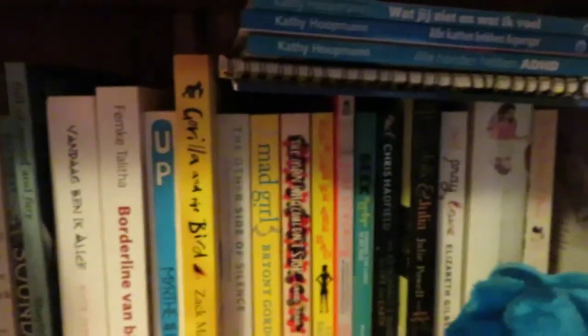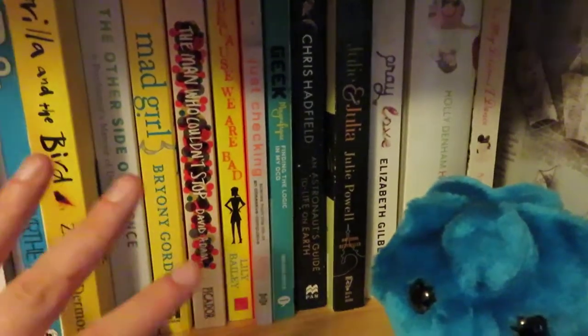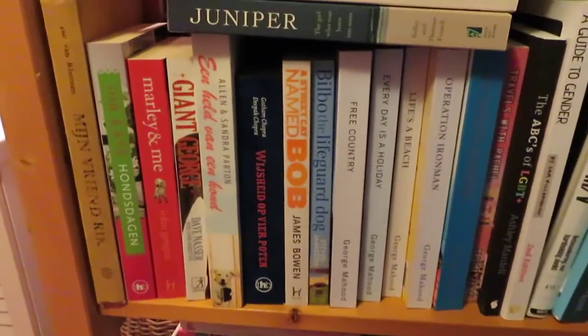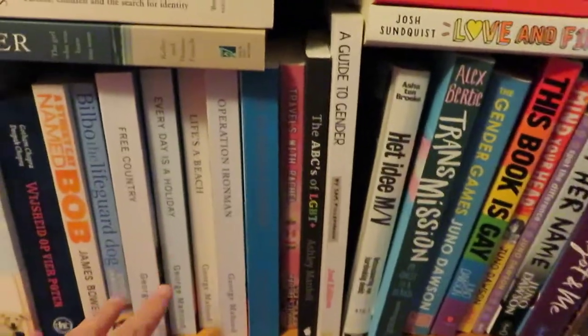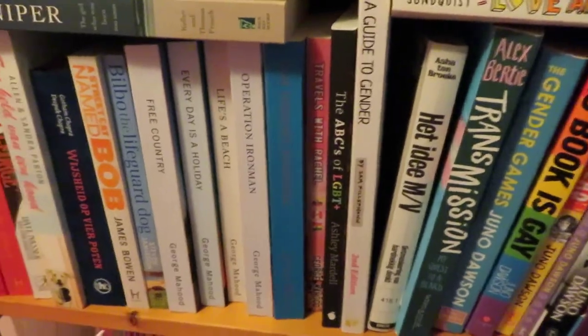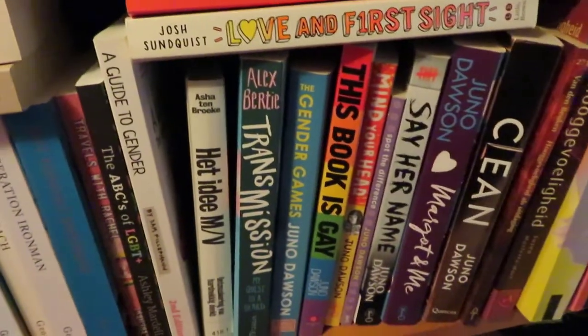To the back we have memoirs by people with a mental illness or a physical illness or disability, some memoirs about losing weight, some memoirs about people with cancer, well, a variety of things. I like reading memoirs about those sorts of things. These are some memoirs to do with animals, these few. These are books by George Mahut. I've read two of his books, and I really liked them. So I decided to buy more of them.